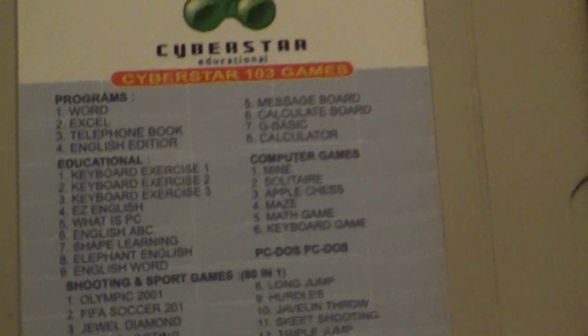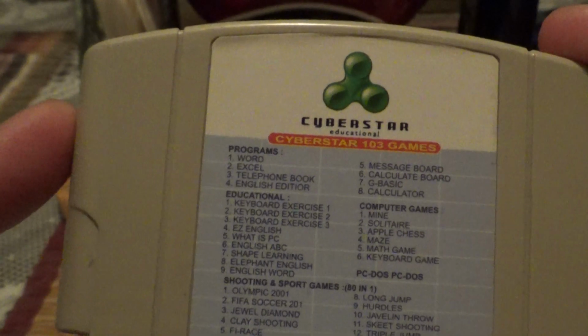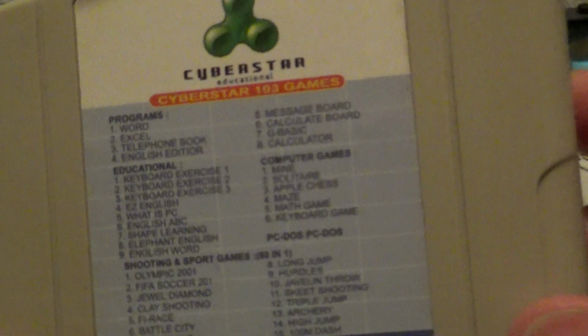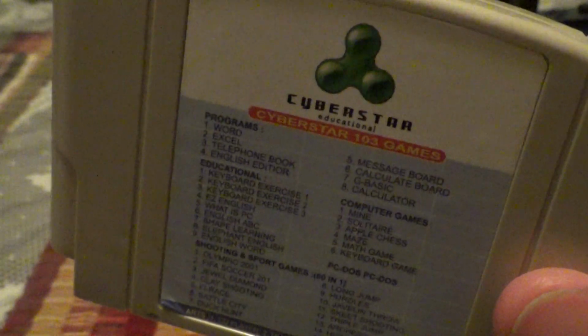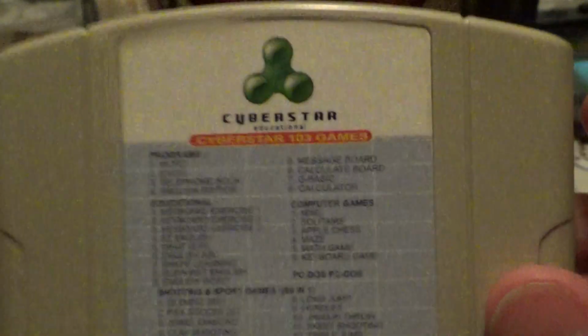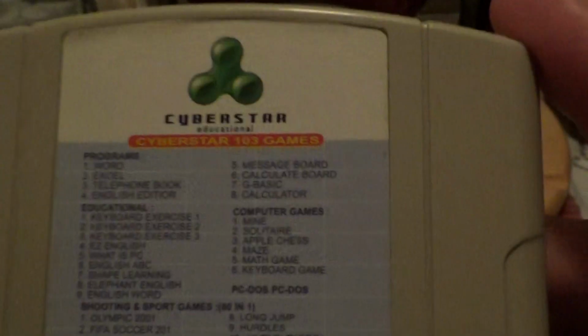Speaking of Japanese, I bought this one for like $5 or $6. It's called Cyberstar 103 Games in One. Could not find any information. At first they said this was a Genesis game, when I checked on eBay. It ended up being one of those Famiclone cartridges, but I couldn't play it on my Retron 5. I have a little Famiclone handheld plug and play system that I want to try it on, but I haven't really tried it yet. I got a little bit disappointed on this one, and I could not find any information on this cartridge.